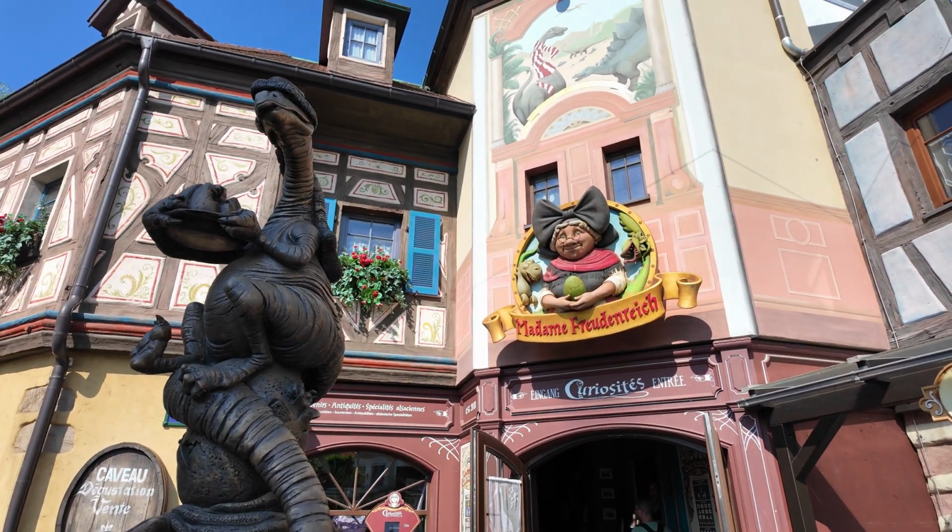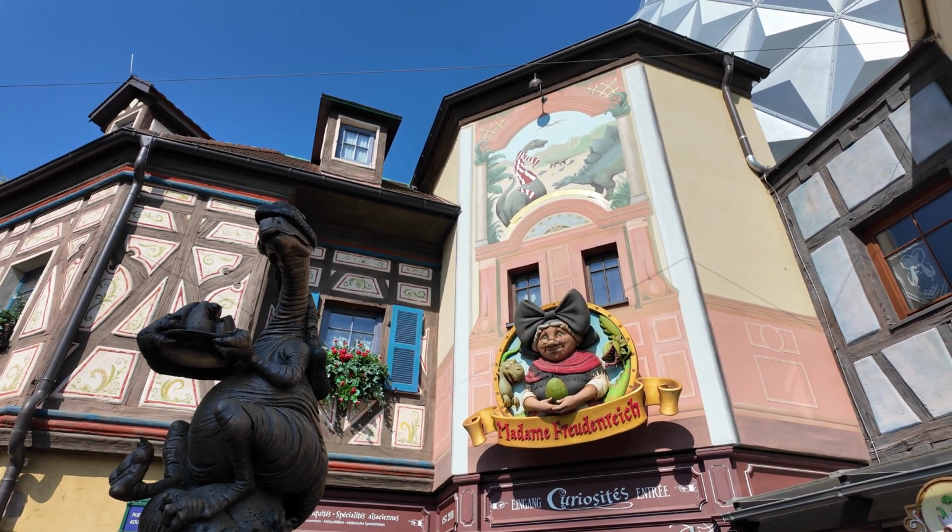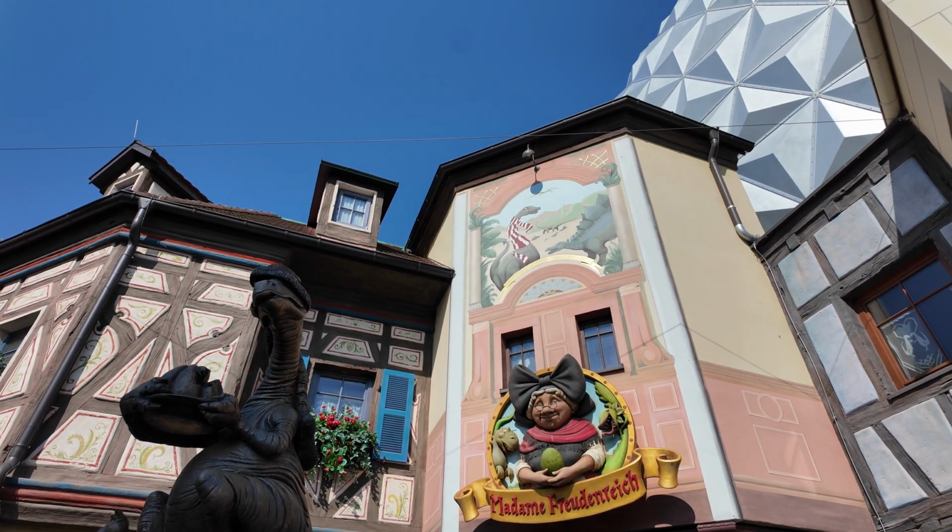So we're about to go on this dark ride here, Madame Freudenreich. See what it is.